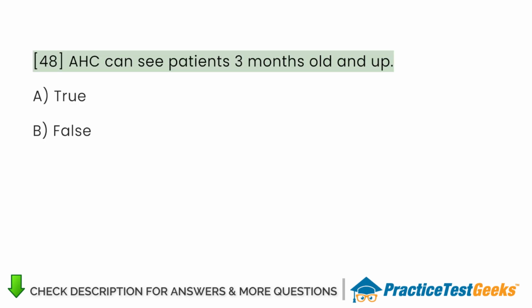AHC can see patients 3 months old and up. A. True. B. False.